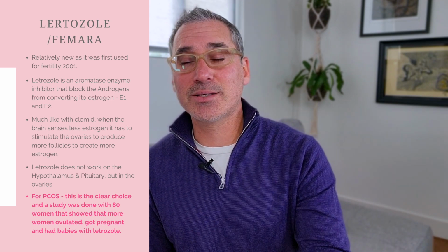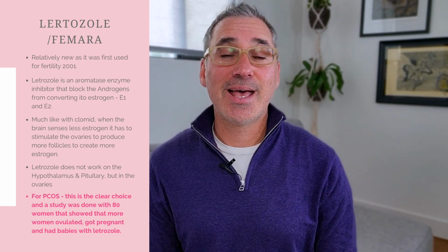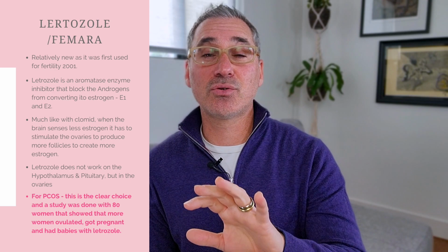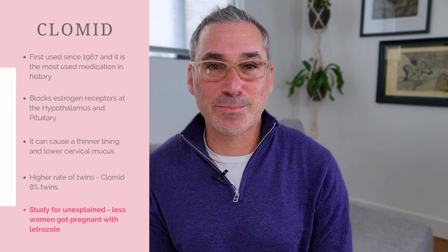And there actually was a research study that did show that exact thing, that Letrozole showed to support women with PCOS and allow them to ovulate better and have a higher chance of conception when it comes to its comparison to Clomid. Now, on the flip side, there was research that showed that Clomid was better for those with unexplained infertility, but that doesn't encompass all of you out there, right? If you have a different diagnosis, then we have to start to look deeper at your hormones and your history to determine which medication might be better suited for you and which path you might go down.